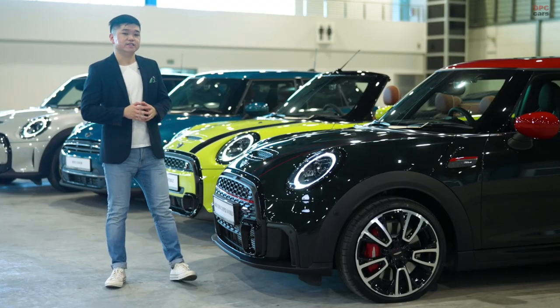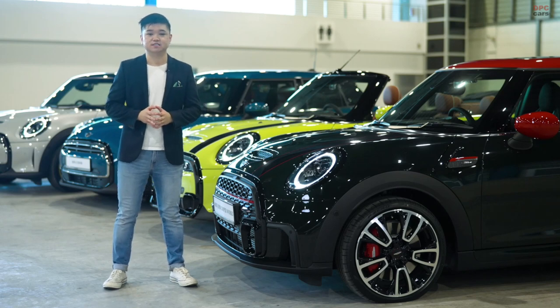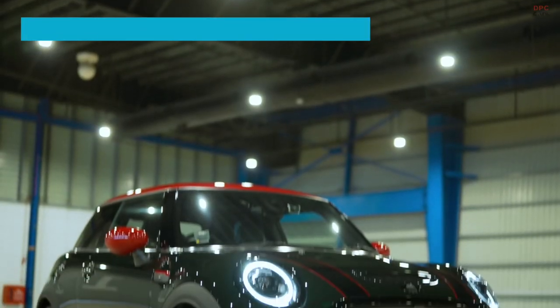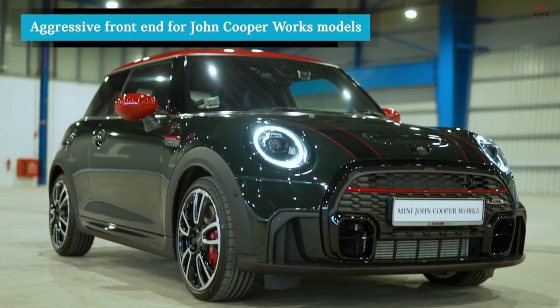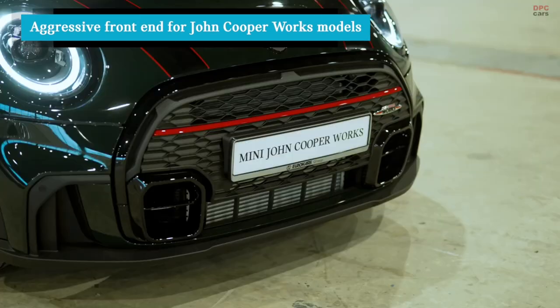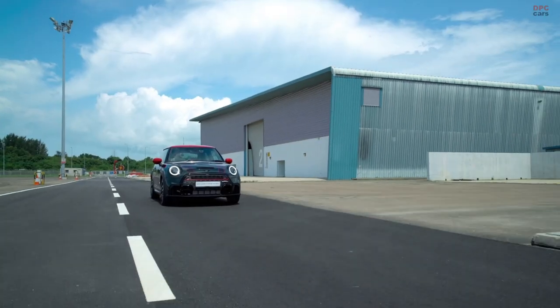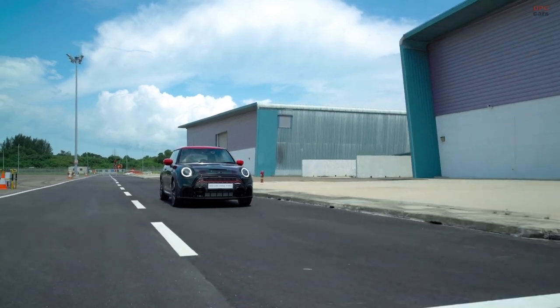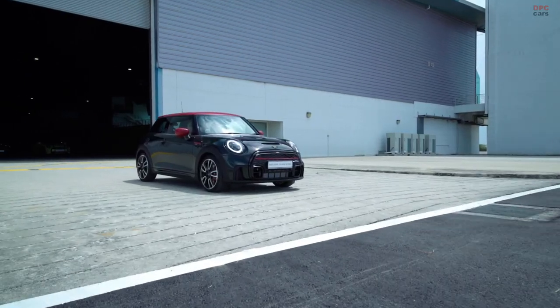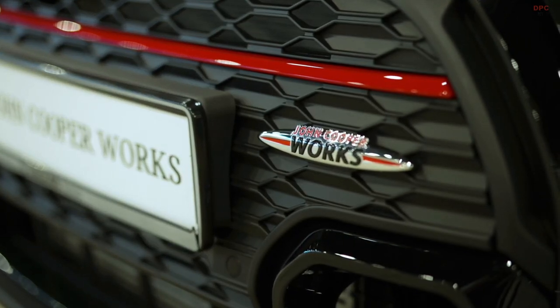The final say in sportiness is of course up to the John Cooper Works models. The most powerful Mini needs more air intake, and those further vents at the bottom are now arranged in one level with the hexagonal frame. The front is extremely wide and formidable, and the safety bar gives way to more mesh inlays and the signature red crossbar.